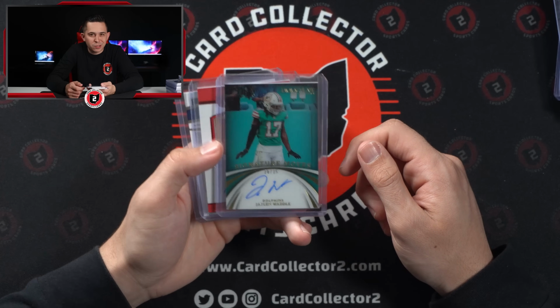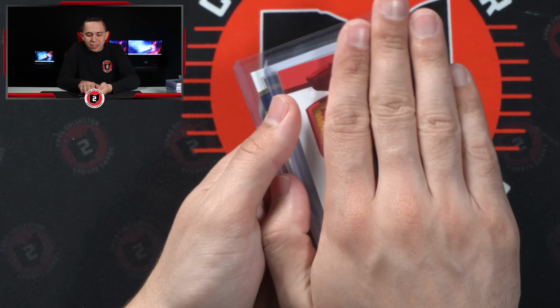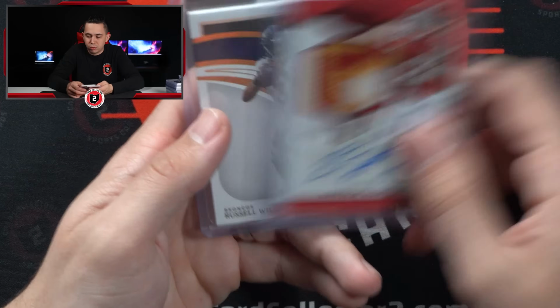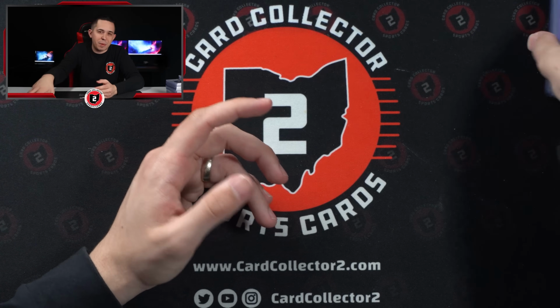Jalen Waddle, numbered to 25. On card auto. Kareem Hunt out of 10. Imagine pulling this now. Seeing this patch auto like this. Like, slow reveal. Thinking it's Mahomes and it's Kareem Hunt. Whew. Hopefully that was a 2017 pull back when he was hot. And then Russ. 5. 4 of 5 from Immaculate.